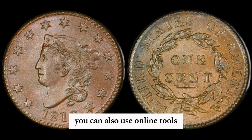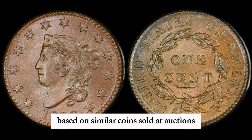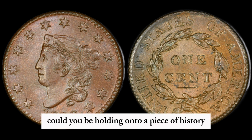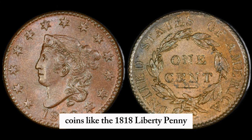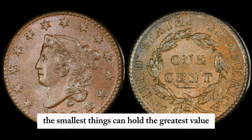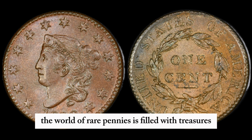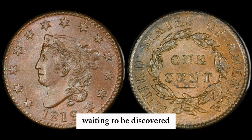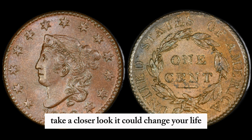You can also use online tools like PCGS or NGC to get an estimated value based on similar coins sold at auctions. Could you be holding on to a piece of history worth $13 million? It's possible. Coins like the 1818 Liberty penny remind us that sometimes the smallest things can hold the greatest value. Whether you're a seasoned collector or just someone curious about the value of old coins, the world of rare pennies is filled with treasures waiting to be discovered. So the next time you see an old penny, take a closer look. It could change your life.